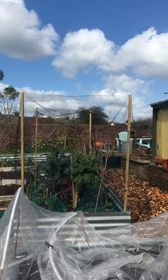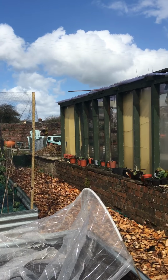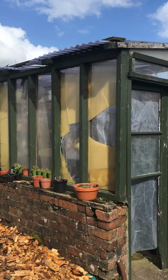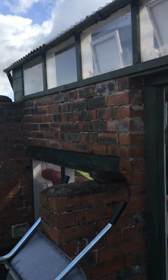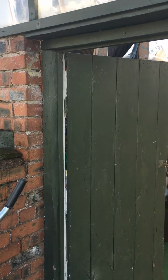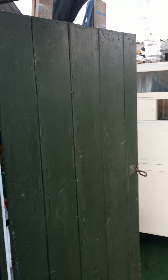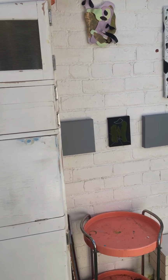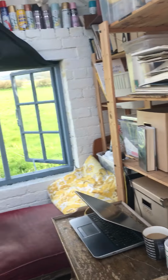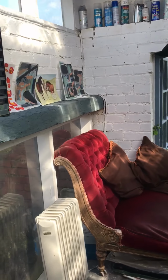Here is my garden. I'm busy planting seedlings at the moment and my greenhouse, and here we come round into my gallery. I just thought you might like to see where I work. So as we come in, I'll just swing to the left here.